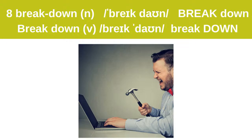Okay, that might take a bit of processing, but you'll get there. Listening is a key part of pronunciation. The more you listen and notice these things, your pronunciation will improve as well.